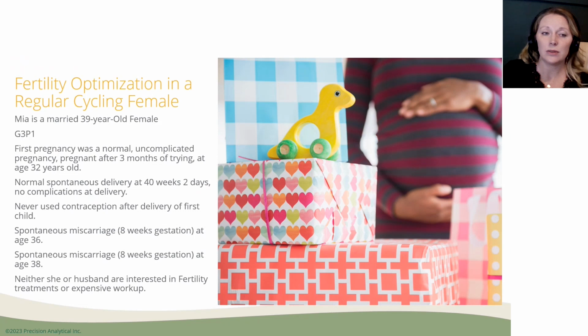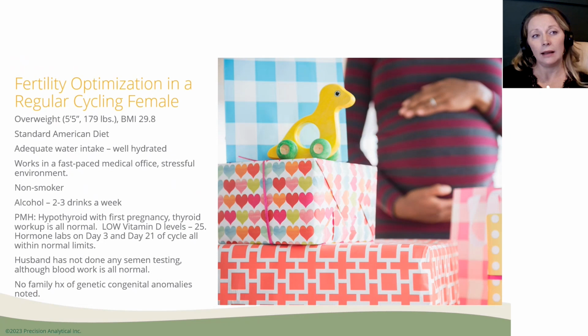Some things about Mia. She is overweight with an elevated BMI at 29.8. She follows the standard American diet, so not very healthy. However, she does stay well hydrated with adequate water intake. She works in a very fast-paced medical office. It's a stressful environment for her. She's a non-smoker, averages about 2 to 3 drinks a week.